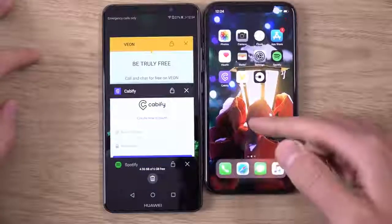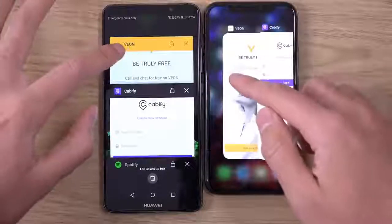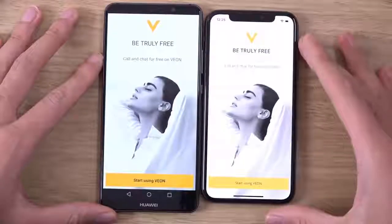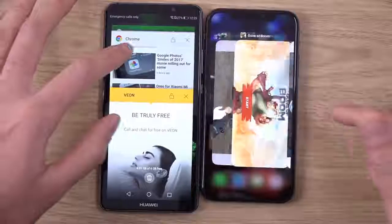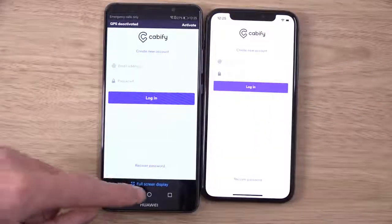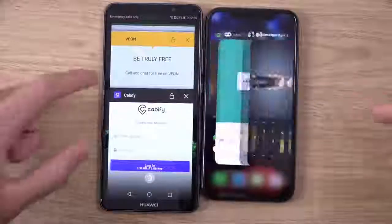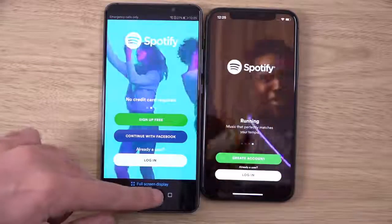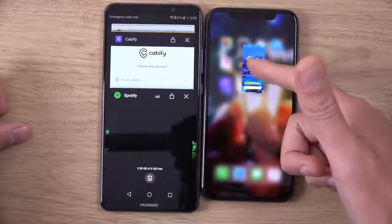So let's see here, this is how you do it, and let's go. So no reload there, nice and comparable. And another one, this one, a little bit jerky on the Mate 10 Pro, a little bit janky, much smoother on the iPhone definitely for this, but both of them keeping it in memory, which is good.